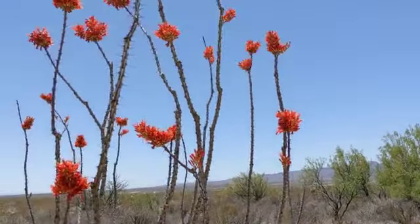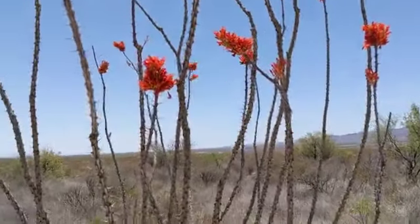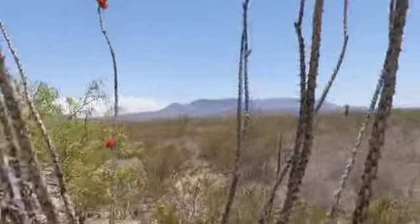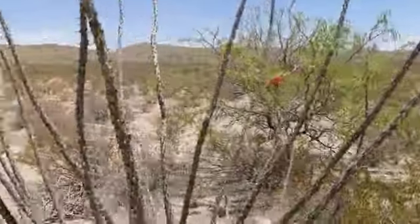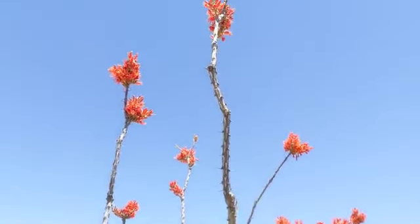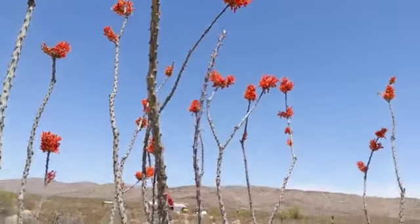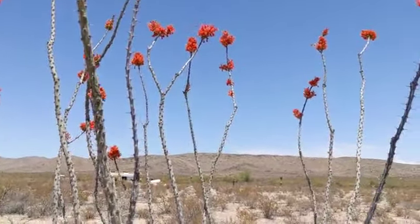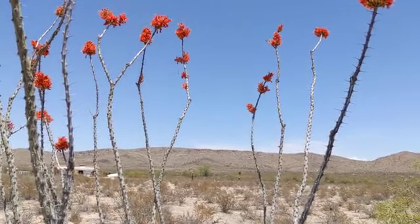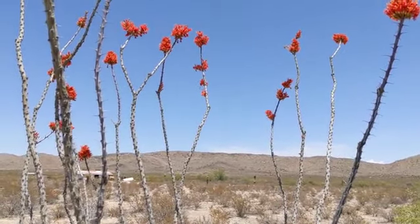Got some bees buzzing on the flowers. I know I'm shooting right into the sun, sorry. That might look a little better. Remember the first year I was here, I looked over from the bus and I'm like, what is that? I'd never seen anything like that. They were just bright red on top. Pretty cool.